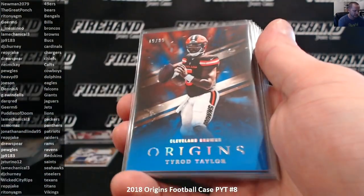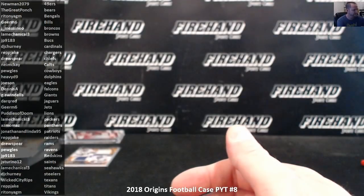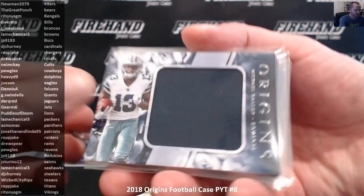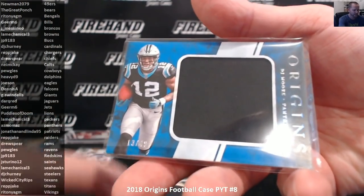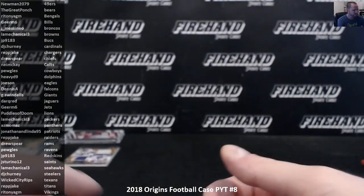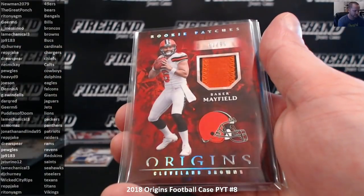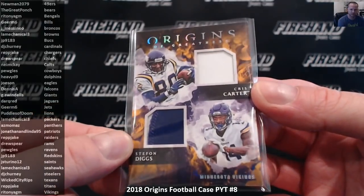Parallels to 99, Landon Collins, Tyrod Taylor, Mitchell Trubisky, Allen Robinson, Case Keenum. At a 25, Jerick McKinnon and Josh Norman. Rookie Jumbos, Michael Gallup, Kalen Ballage, out of 99, Baker Mayfield, James Washington, DJ Moore, out of 49, DJ Moore. Future Fabrics, to 25, TJ Watt, to 10, Aaron Jones, and Shane Ray. Rookie Patches, not numbered, Josh Rosen, Mark Walton, Bradley Chubb, out of 99, Mason Rudolph and Baker Mayfield, and out of 49, Sonny Michel. We also got a dual patch, Origins of Greatness, Chris Carter and Stephon Diggs, number to 10.